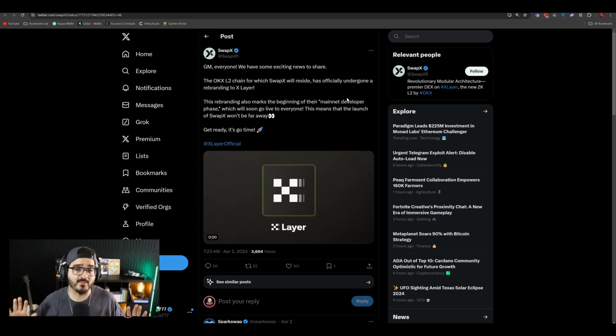And the positive behind all of this is that SwapX, the protocol that we're talking about today, is going to be one of the main swaps that's available on XLayer. It's going to be one of the ones that's launching with that new blockchain. So a lot of the volume is probably going to be coming through SwapX. So this is why it's super bullish.